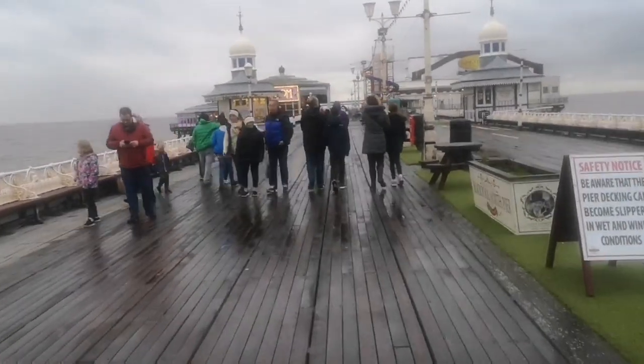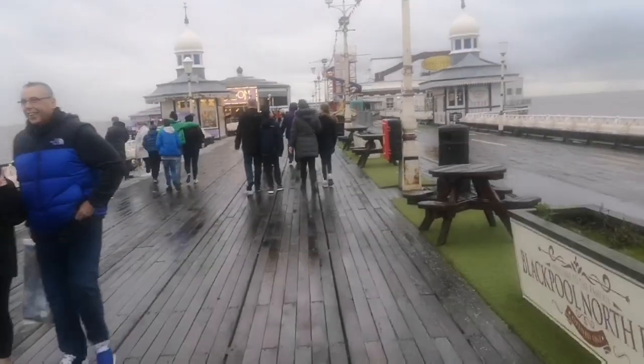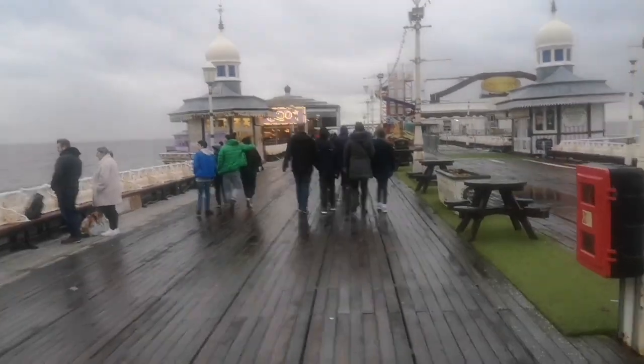The wind seems to have eased off a bit now. It was still quite windy, but not as windy as it's been, and the rain's all stopped at the moment, which is brilliant.